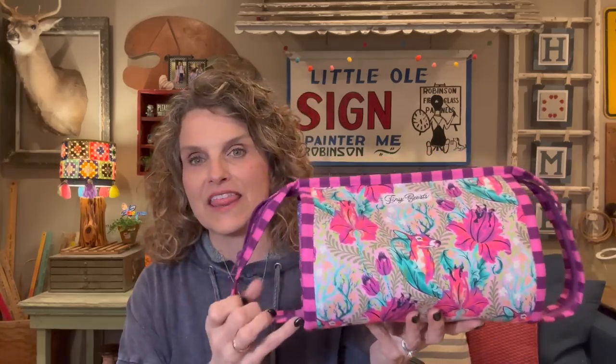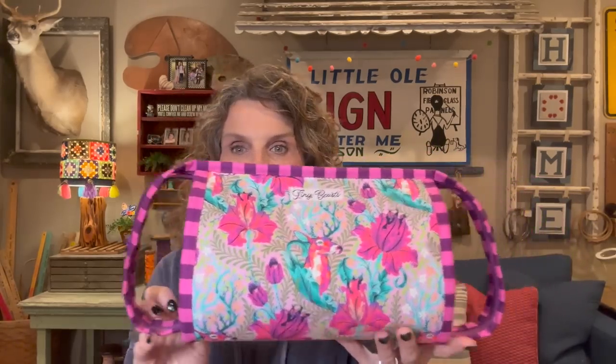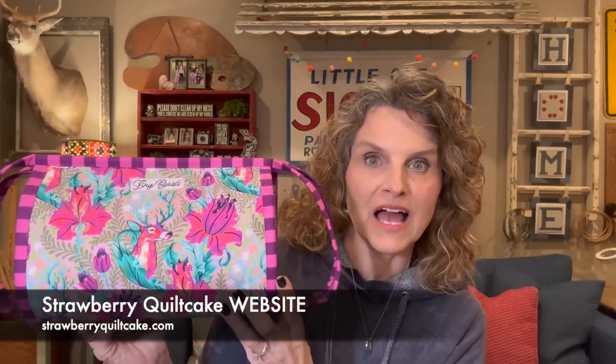For instance, this is what's called a bionic gear bag, and this is something that I got from a company called Strawberry Quiltcake on Etsy. A bionic gear bag opens up with all sorts of pockets and nooks and crannies for tucking all of those notions and whatnots that you need when you're on retreat.